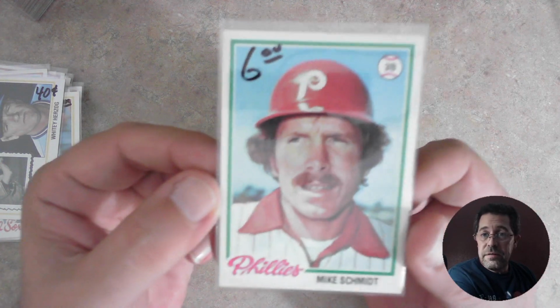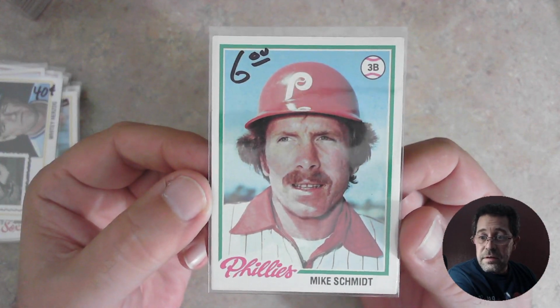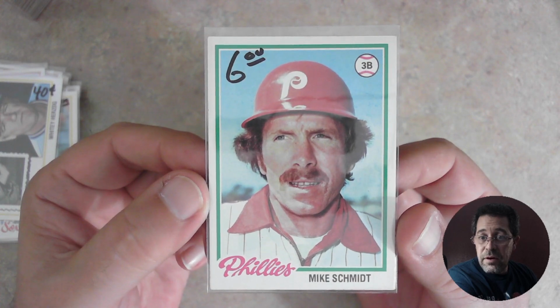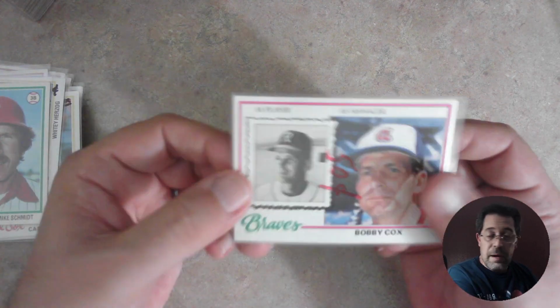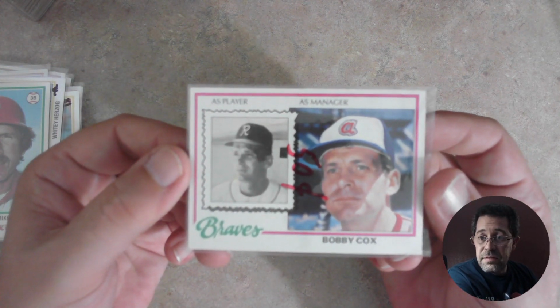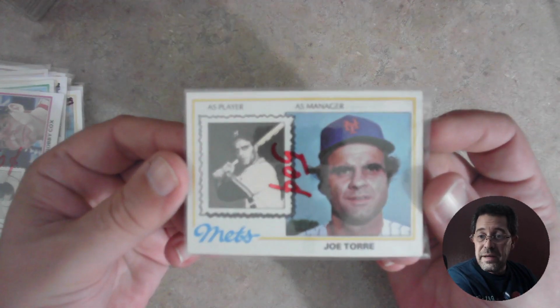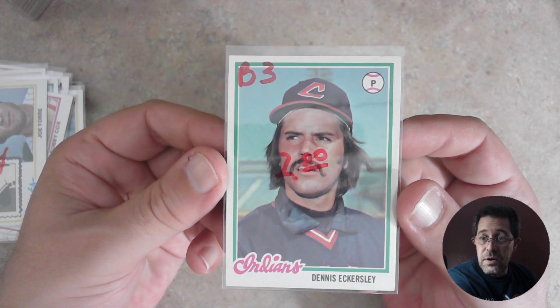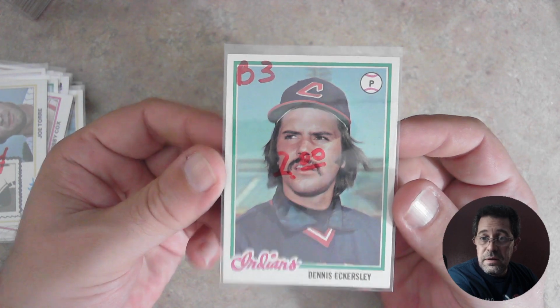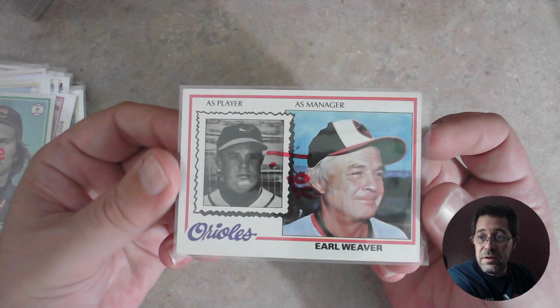Check out this Mike Schmidt for $6. Look at the centering on that. Just gorgeous. Bobby Cox, 50 cents. Got a Joe Torre, again just 50 cents. Dennis Eckersley. Check this one out. Centering as well. That's just a gorgeous card, $2. Earl Weaver, $1.